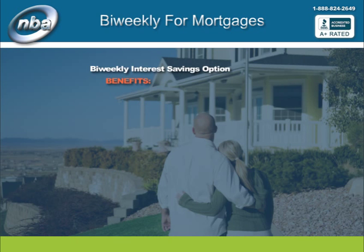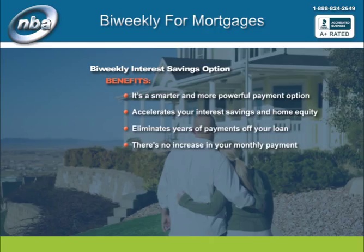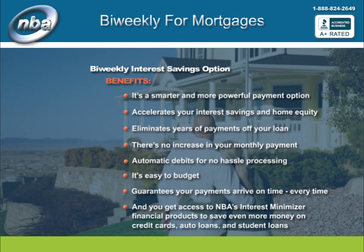Here are just a few of the advantages of selecting the biweekly interest savings option. It's a smarter and more powerful payment option. Accelerates your interest savings and home equity. Eliminates years of payments off your loan. There's no increase in your monthly payment. Automatic debits for no hassle processing. It's easy to budget. Guarantees your payments arrive on time every time. And you get access to NBA's Interest Minimizer financial products to save even more money on credit cards, auto loans, and student loans.